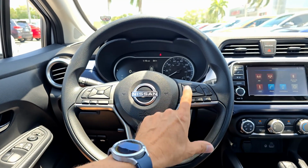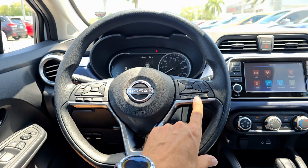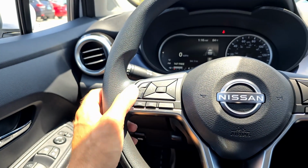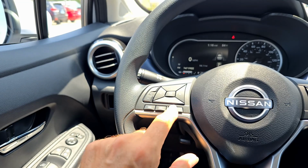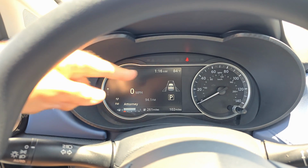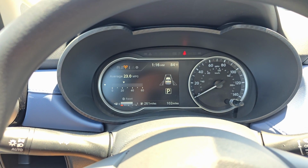On the right-hand side, you have the regular cruise control, no adaptive cruise control on this one. And then you have the voice control for the phone pickup, hang up button. And here we have the Seek Track back volume, and we have the adjustments to see what's going on in the instrument cluster. So let's take a look at that. On the right hand side, you have the speedometer. On the left hand side, you have the speeds right here, another 7-inch screen. That's all digital right here. Let me see what we have.